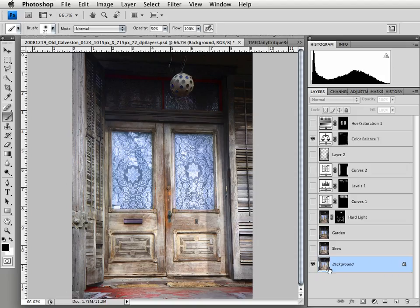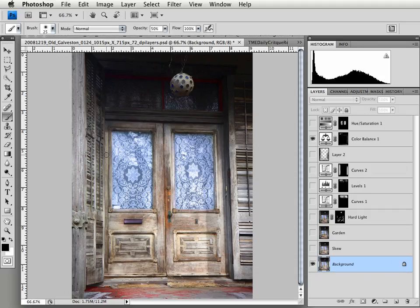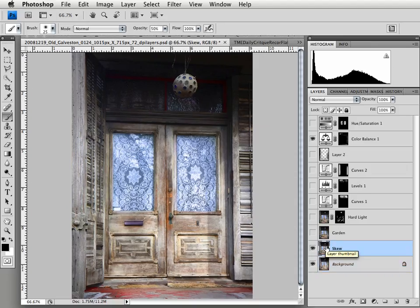So here we go. I copied the background. It's going to be grayed out right here, but I went to Edit, Transform, and then selected Skew and pulled on the bounding box and just eyeballed it to get rid of this. And that's that change right there. There are two changes that are combined on this layer called Garden, and I'm going to show you the main thing that I did there.